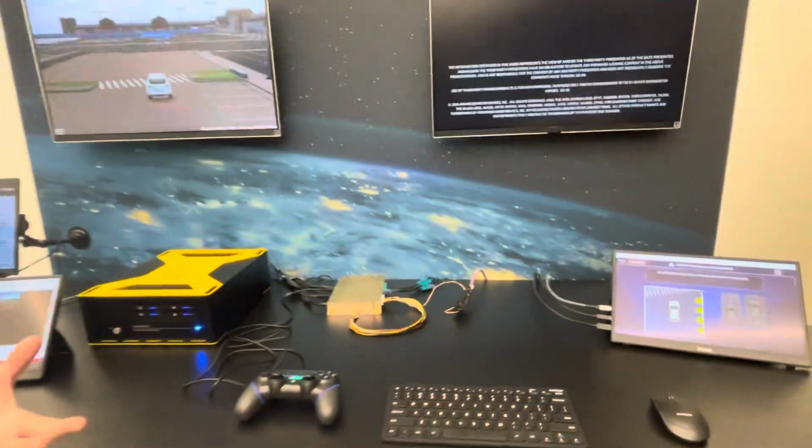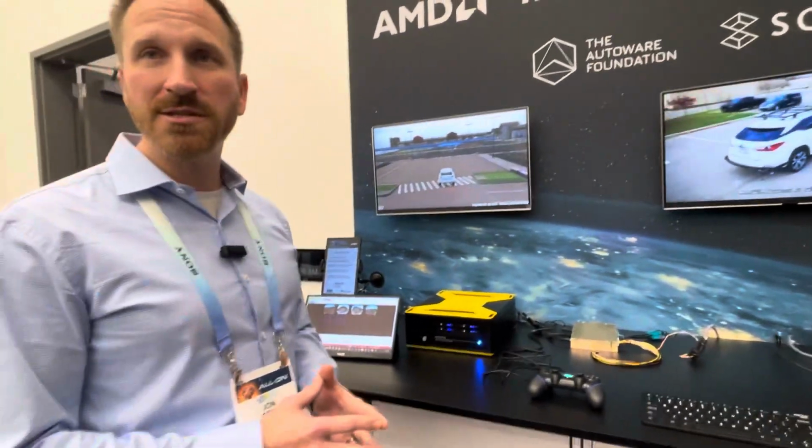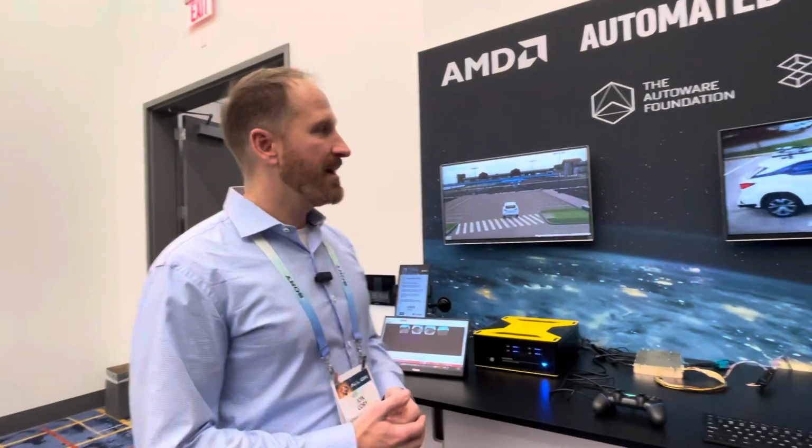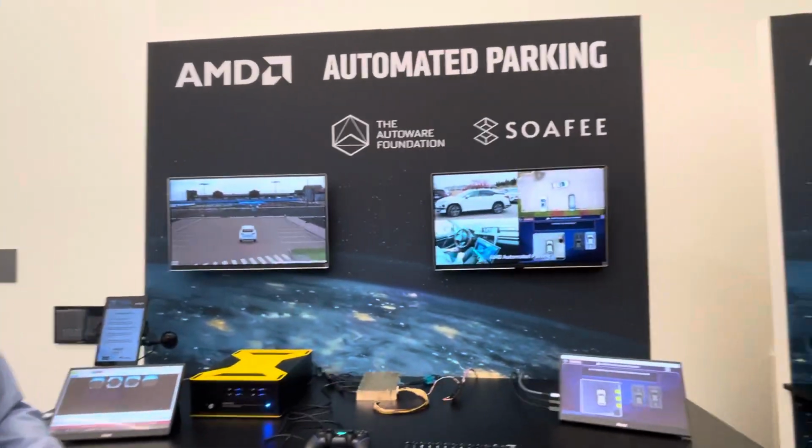And so we've implemented this on the Kria. We're using an Autoware open source software stack that we've adapted to our technology and our use case. And so we can do basically parking assist, forward, reverse parking assist, which you're seeing in the video happening there.